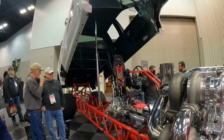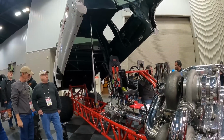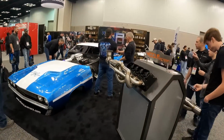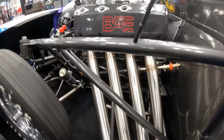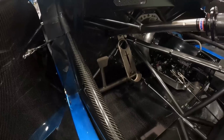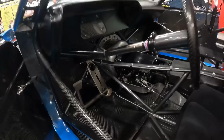You're just strapped into that little seat, and you've got a plexiglass firewall. And just give it all the beans. Plexiglass firewall. How many of you guys would sit behind that in that driver's seat with 3,500 horsepower? I don't know if I'd mash the pedal. I'm a little scared. Look at this thing. Just looking at the brake pedal and the throttle pedal. It's pretty cool.